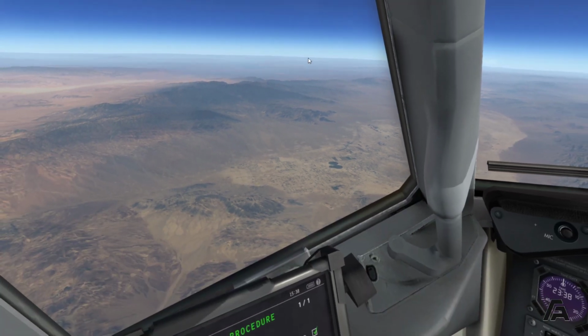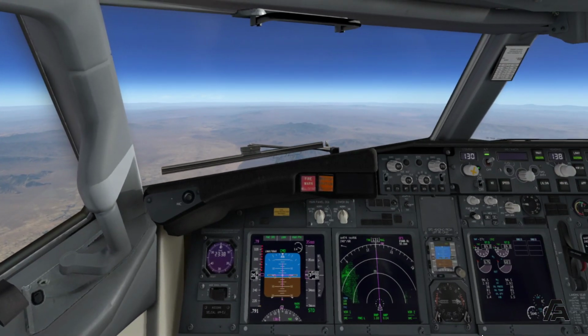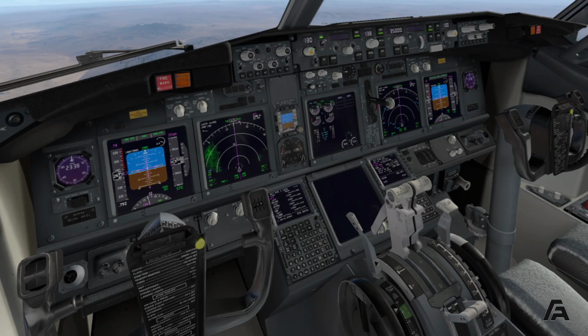I think Las Vegas is in here. It has the appropriate direction, 36 or 30. So we'll fly 36, United 941.